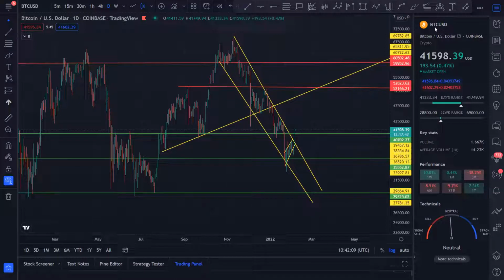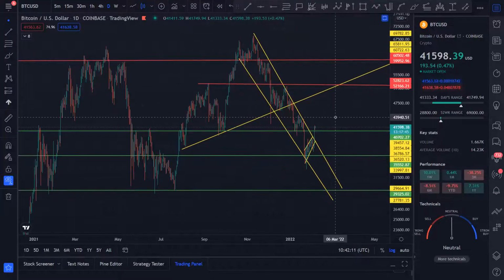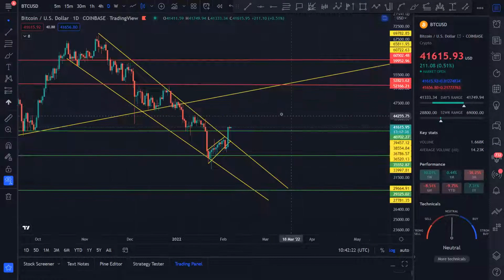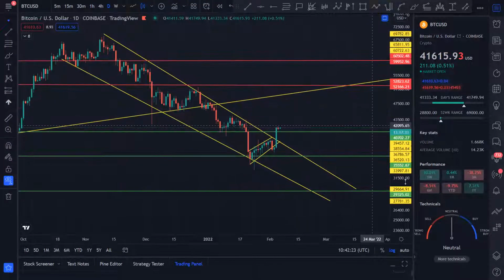Let's quickly see what Bitcoin is up to. Okay, and we can see that Bitcoin is still going strong. It's holding this level around 41,400, 41,700. It's just fluctuating between those ranges.